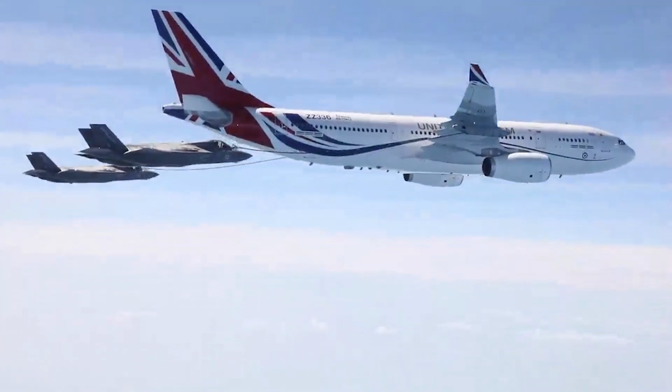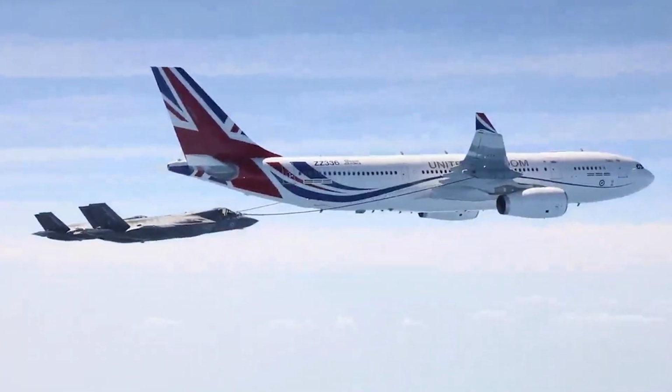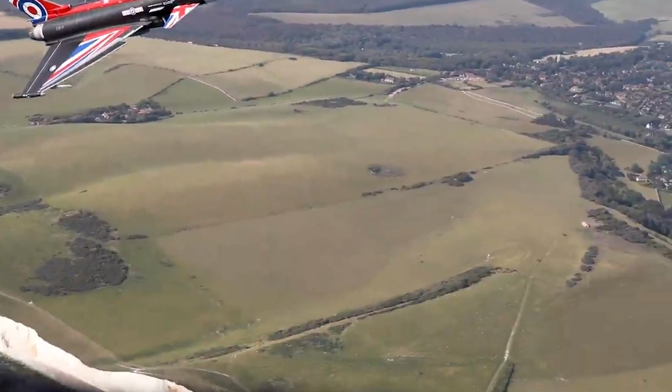Obviously, getting to carbon net zero by 2050 is a government mandated priority, but then also from a sustainability perspective, we need to understand how we as an Air Force can conduct our operations in a much more sustainable way in the future. One of the challenges that we have with that is the fact that we obviously fly a lot of aircraft. We've got an awful lot of real estate.